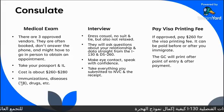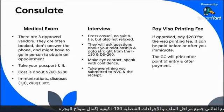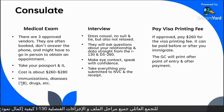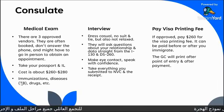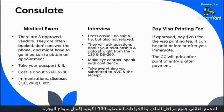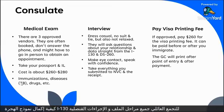So you dress casual. You have to go in there confident. You can't be nervous, looking down, quiet. Everyone recommends don't say more than you need to. This is your one chance, your 2, 3 minutes to convince them that you need that visa approval, that they're making the right decision. So don't give them too much, but also don't stay quiet.